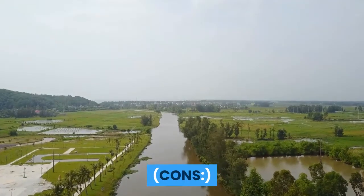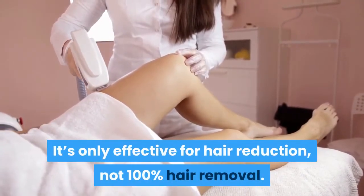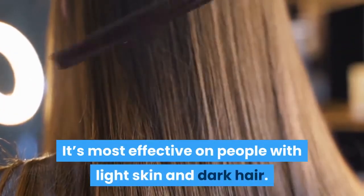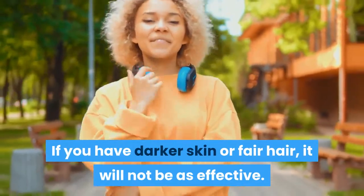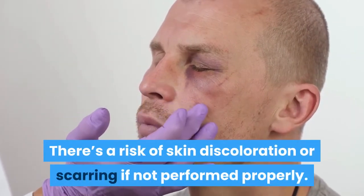Cons. It's only effective for hair reduction, not 100% hair removal. It's most effective on people with light skin and dark hair. If you have darker skin or fair hair, it will not be as effective. There's a risk of skin discoloration or scarring if not performed properly.